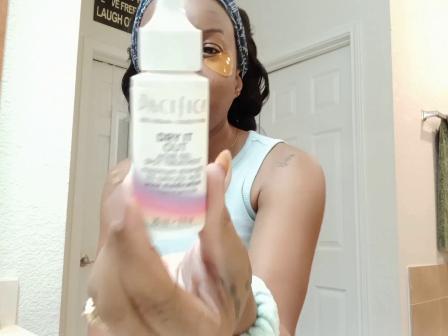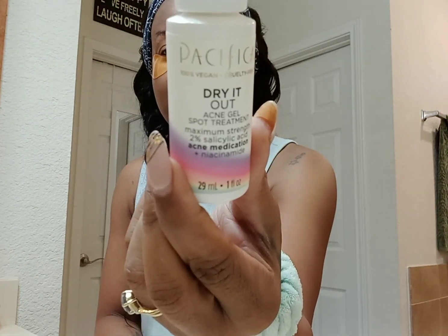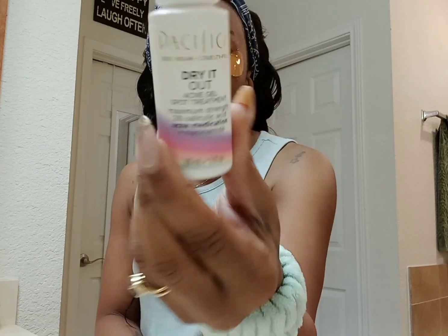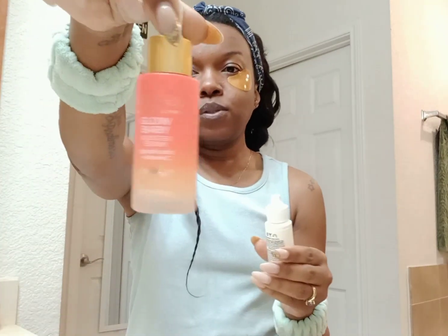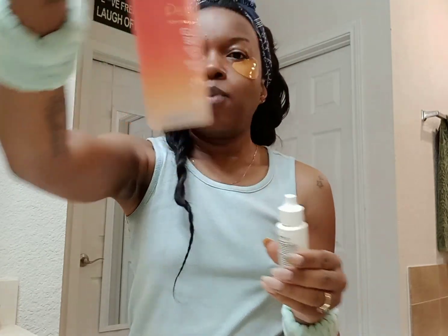I also have been trying out this, let me see. It's the Pacifica Dry It Out Acne Gel Spot Treatment. And you know I love Pacifica. I also use their Glow Baby Serum, which has vitamin C and glycolic acid.